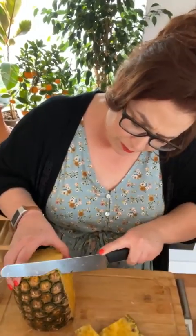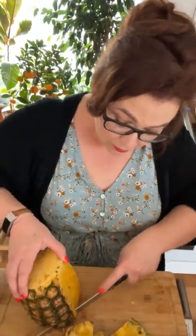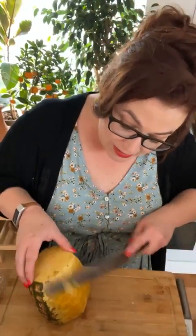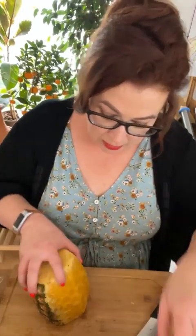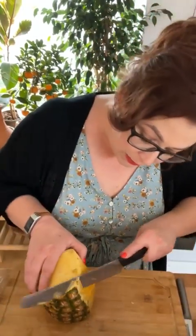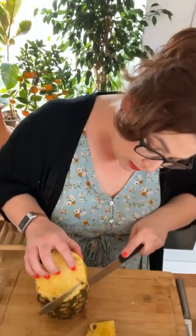Now I'm going to do something that some people do with a corer, but I'm going to try to take the core of the pineapple out because I really wanted to serve my teriyaki chicken sandwiches with a round slice of pineapple. I wanted it to be fresh pineapple and I wanted the slices to be extra thick. That's why I opted for a fresh pineapple that I could slice myself. So let's see if I can do that today.